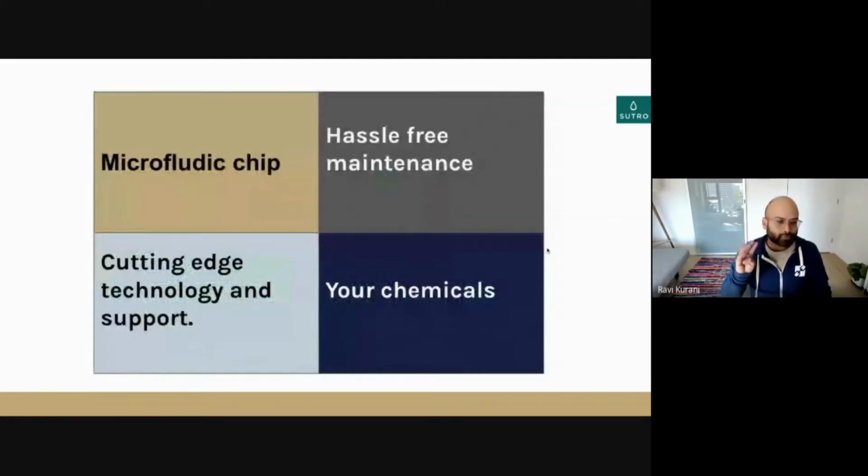So there's four main components to the Sutro system that I talked about just a few minutes ago. The first is the microfluidic chip, which is inside of this cartridge. And it's microfluidics because, like Peter just said, we take the exact same reagents that you're using in that Lamont Spin Touch, and we put them into little syringes that fit at the bottom of this cartridge. So we're doing the exact same process. The hassle-free maintenance, like I mentioned, is only one cartridge change once a month. Takes less than 5 minutes. We do have great support, which I'll talk about in a second. And also, we get to use your customers' chemicals, which I'll also explain in just a few minutes.